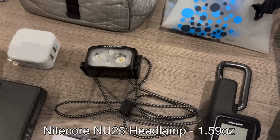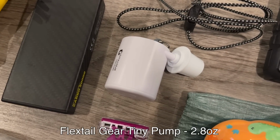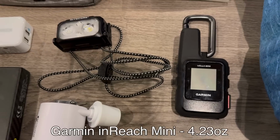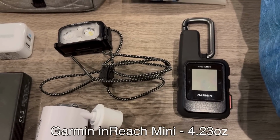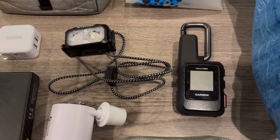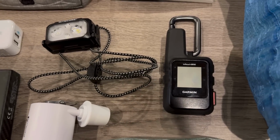The Nightcore NU25 headlamp. The Flextail Gear tiny pump with the necessary adapter for my pad. The Garmin InReach Mini. This is the OG, not the number 2. It is the OG InReach Mini. So it is a little outdated, like it doesn't work with that Garmin Messenger app, but it works just fine. No reason for a new one.